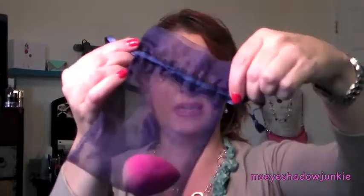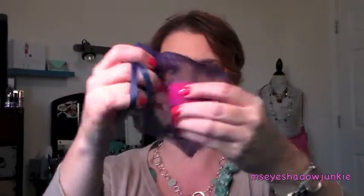But what I take with me, I take a beauty blender, and I've got one of these little mesh tie things that something came in, so it lets it breathe when it's wet.